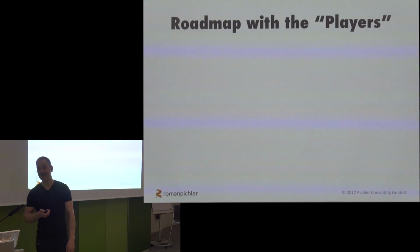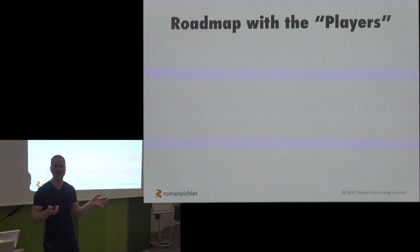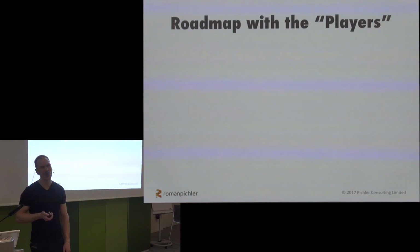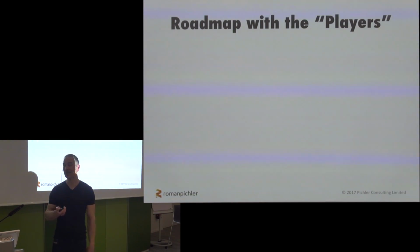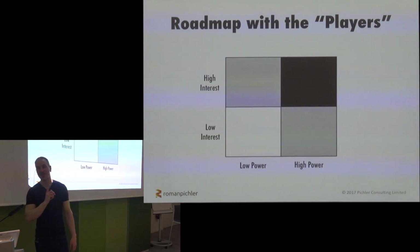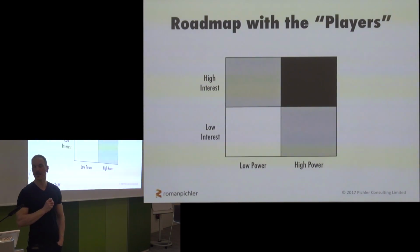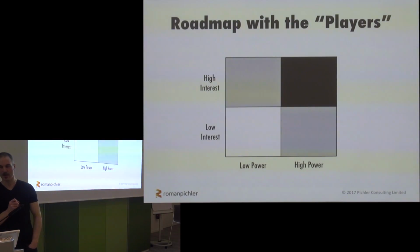Who are the players? Well, the idea is here to take a collaborative road mapping approach. However, when I talk about collaborative road mapping, people say to me, well, who should we collaborate with? And I say the key stakeholders, and people say to me, well, who are the key stakeholders? And those are really good questions. So here's one way how to answer those questions. It's the power, the interest power matrix.